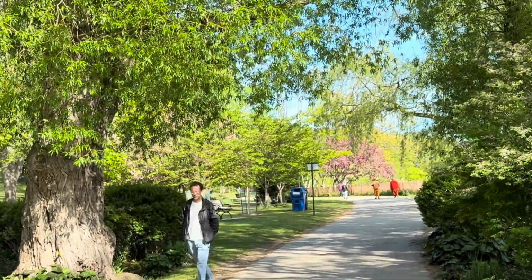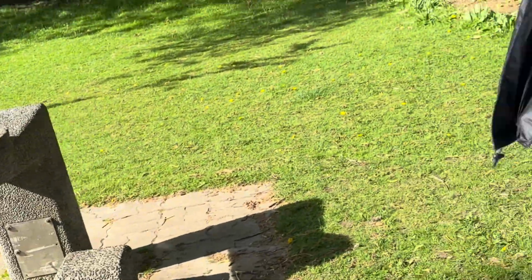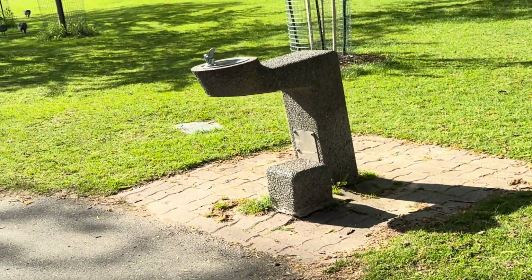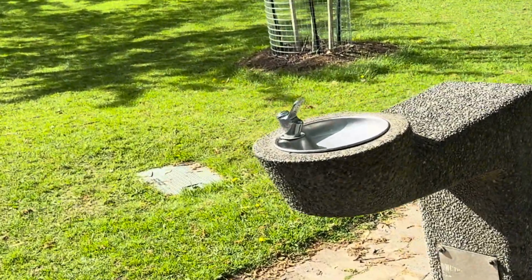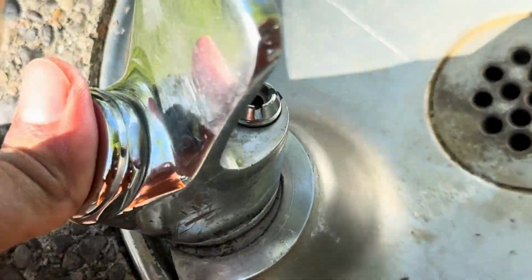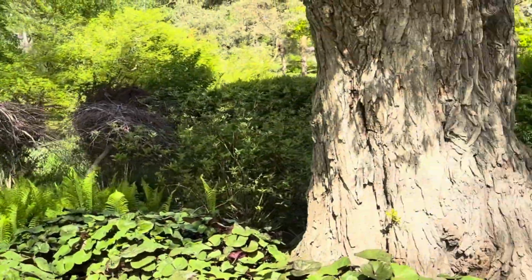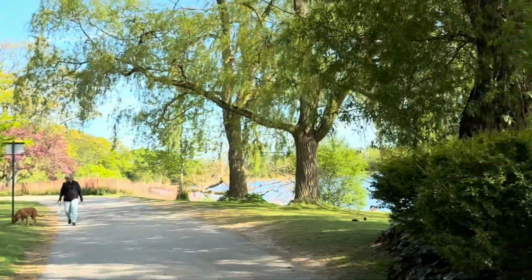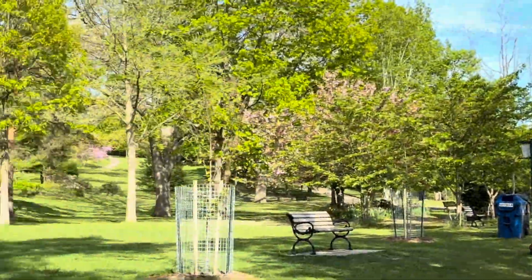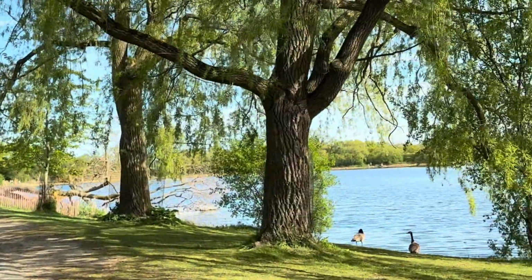So those are walking in that direction. Look at these. There's a fountain for people to drink water like that. What you do is, let's see, you press this, and this time there's no water coming. So I have to sanitize my hands now that I touched it, or I should not be touching my face.